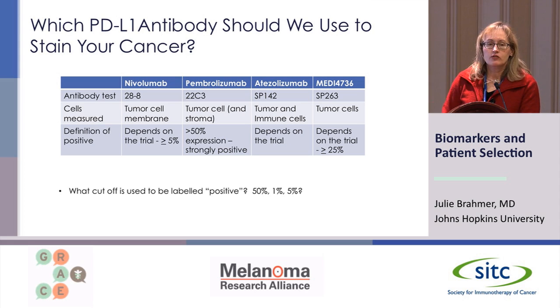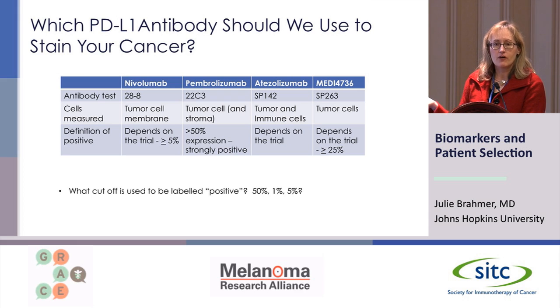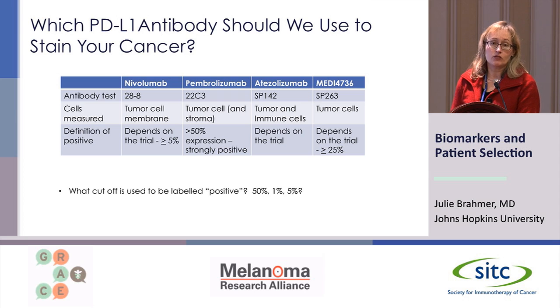Some companies are using a cutoff of 25% to get onto a clinical trial. Other companies are going much lower at 5%. So no one knows exactly what the best cutoff is. And the technology and the data have not caught up to where we are with each antibody. So I think it's very important to know when you get a test back, what does that mean? Does it mean that it's positive, that they're using a 50% cutoff, or is it negative because it's only 1%?